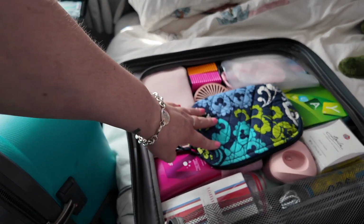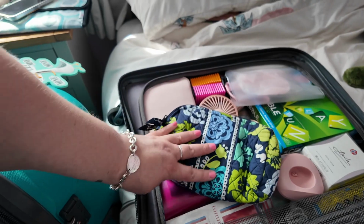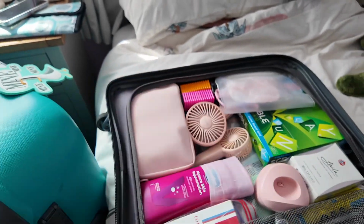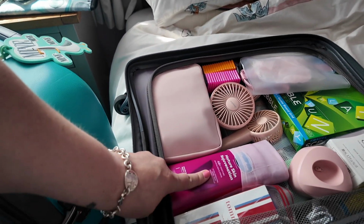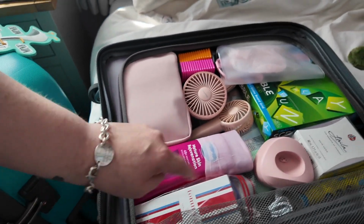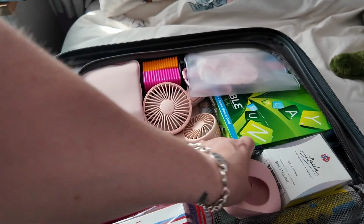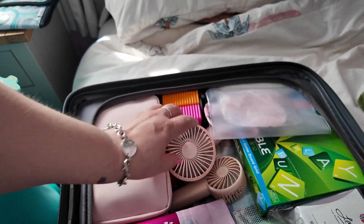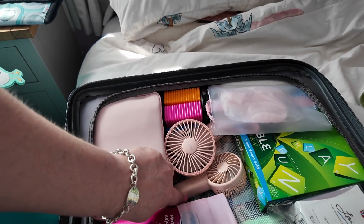So then in here I have my jewellery. So this is my little Vera Bradley makeup bag. I've got some jewellery in there. I've got some body lotion. I've got some perfume. I've got some more perfume. This is the dock for the hairbrush. Then I have my 2 fans just in case I need them.